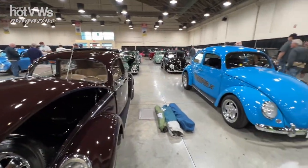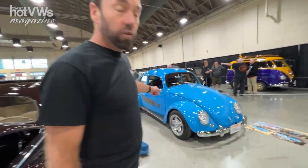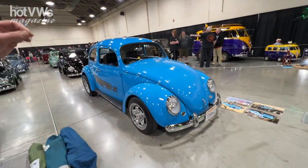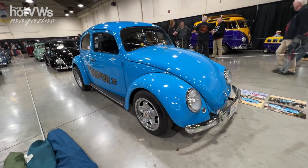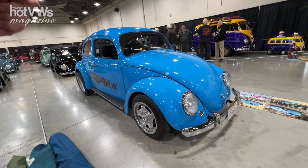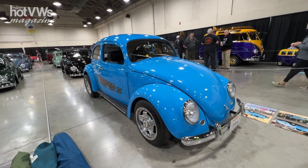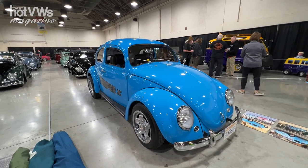But it's gorgeous, absolutely gorgeous. Now here's kind of an interesting story, you guys. This car was literally purchased this week, or like the day before the show, and brought to the show by the gentleman that purchased it, which is pretty incredible when you think about it.